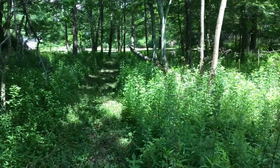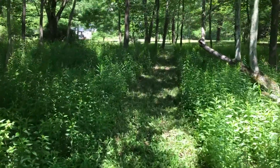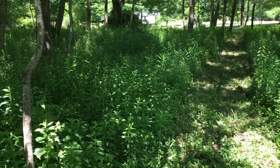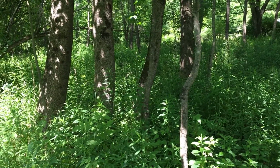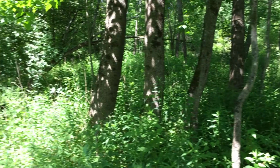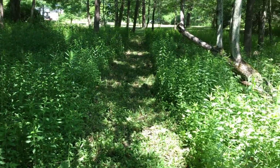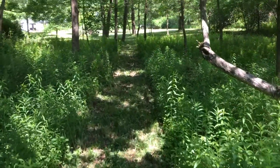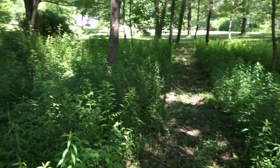Maybe even bring in a few head of cattle or something, as long as we section off the area where the septic is. I think there'd be plenty of room to even have something like that. But certainly goats and all that good stuff. And maybe if I get the goats, they can do a little bit of this work for me. But I just wanted to be able to walk down the path, get to the property line, kind of survey the land.